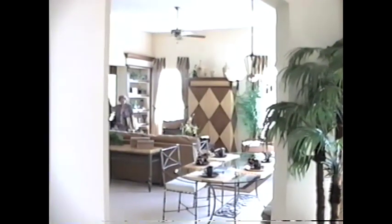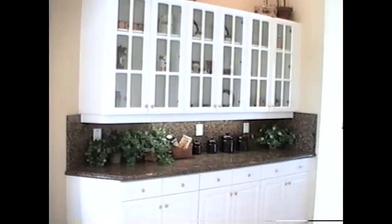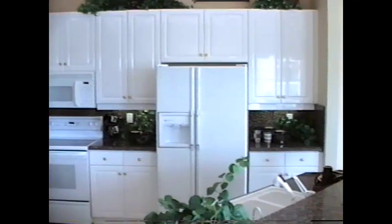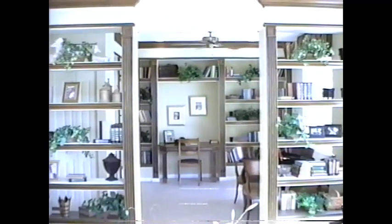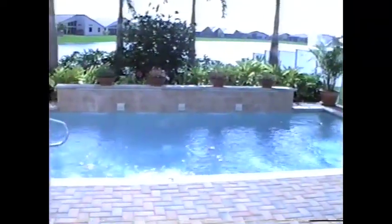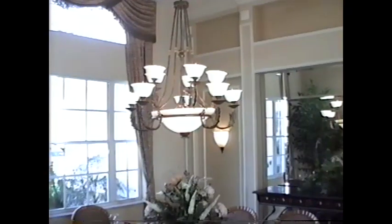Going into the main room. Kitchen. Tons of cabinets. And here, Arlene, the separate eating area, right? Is this big enough? A little study area off the main living room. Off the great room, off the family room. Spectacular, just the way everything comes together. The pool, the shrubbery, oh, this is gorgeous. It needs to be screened. Sconce, chandelier.